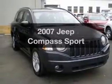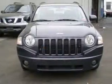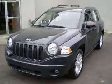Presenting the 2007 Jeep Compass. This is the set of wheels you've been looking for with an efficient four-cylinder engine. The powertrain includes four-wheel drive connected to a smooth shifting transmission.